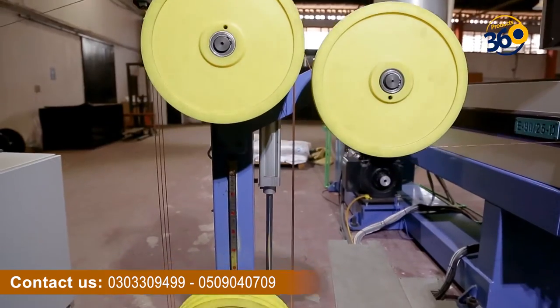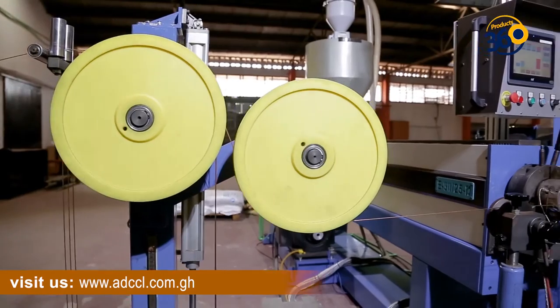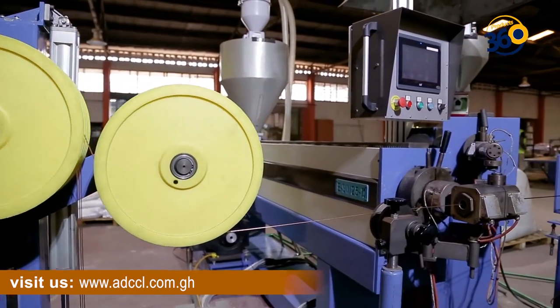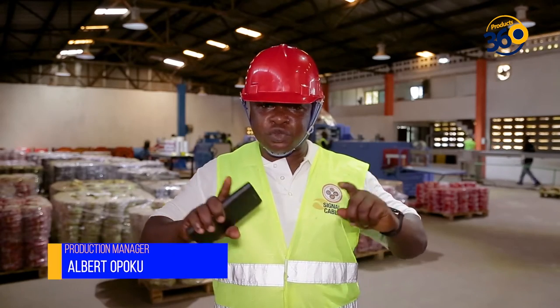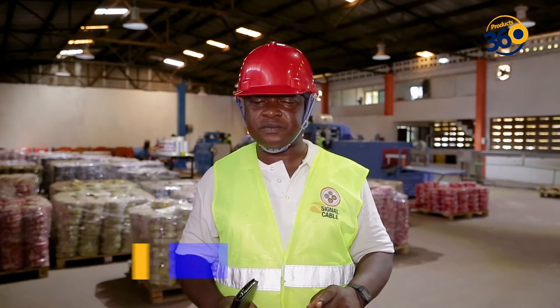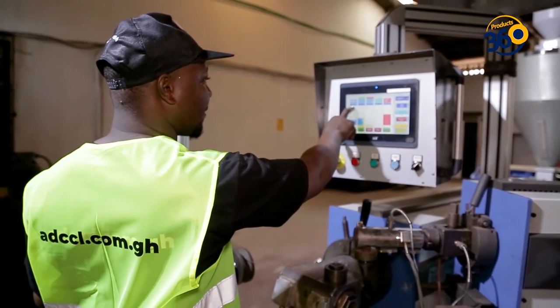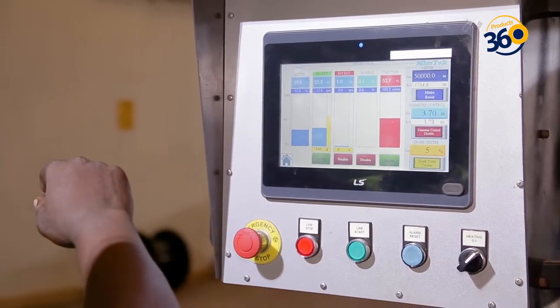First of all, installing the bare copper into the machine. After that, the bare copper will go to the extruder. The extruder does the very important aspect of the cable manufacturing. The extruder will then put the insulation on the cable.